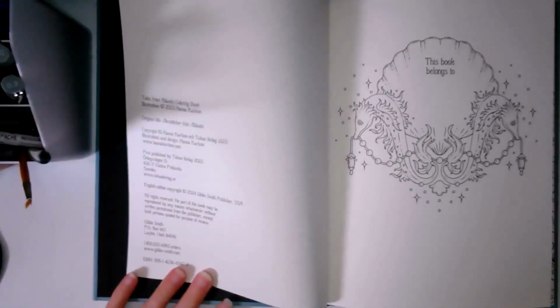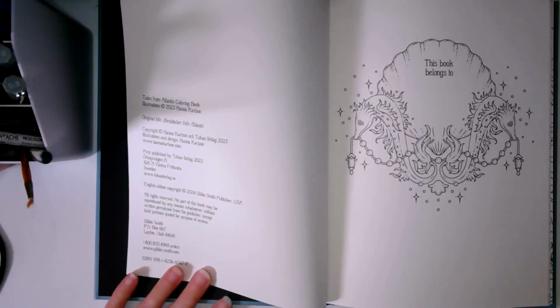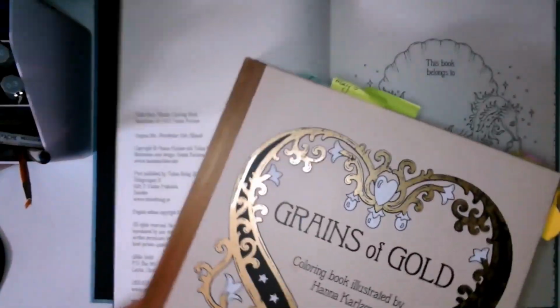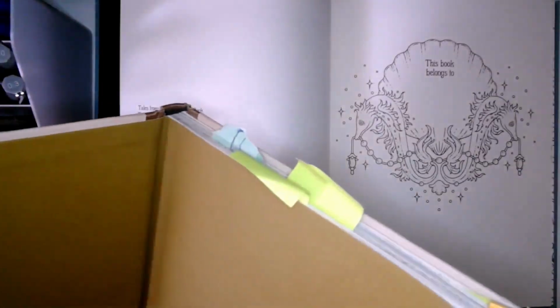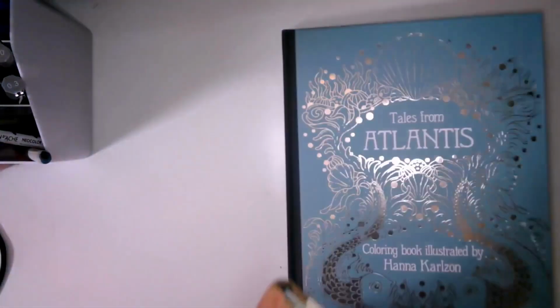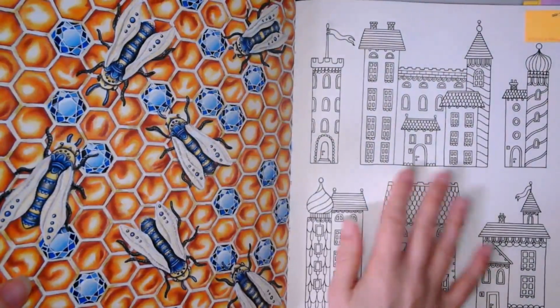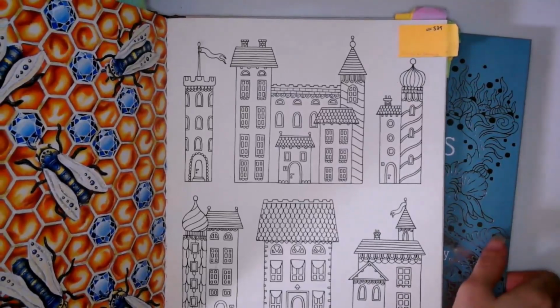So this one is the same publisher that I have in, is it this one? Is it Grains of Gold? Yeah. Okay, so I had the Grains of Gold, which is almost like the greatest hits when this one came out. And with that in mind, I wanted to check the paper comparison.